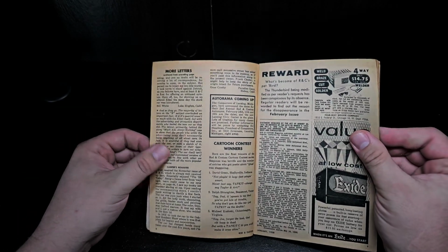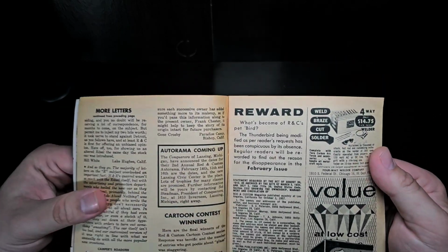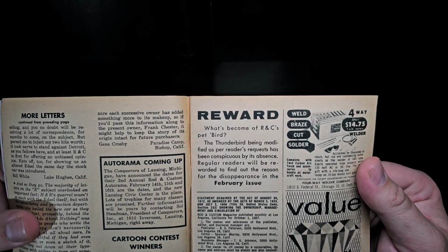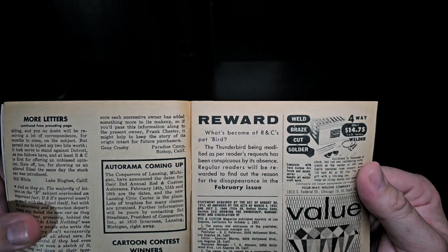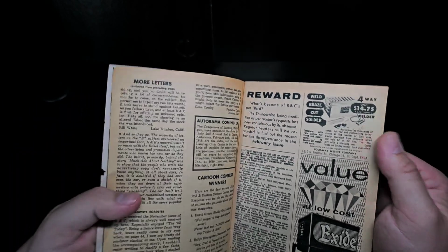We got Autoramas coming up, cartoon contest winners, reward. What's become of Rod & Customs' pet bird? The Thunderbird, being modified as per reader's request, has been conspicuous by its absence. Regular readers will be rewarded to find out the reason for the disappearance in the February issue, coming up next week.